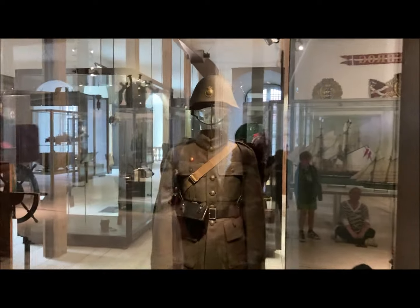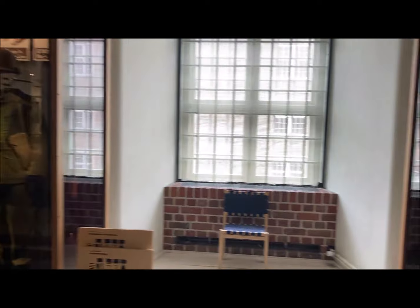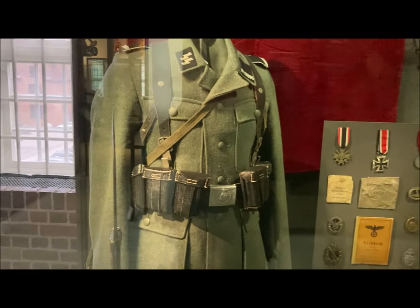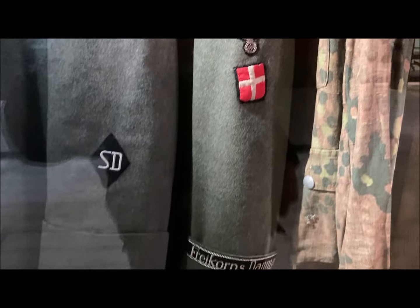And here's the Second World War collection. The Danish soldier from 1940. Certificate of a resistance fighter. So a lot of German weapons and uniforms. Now that, of course, is something you're probably not going to see anywhere else.